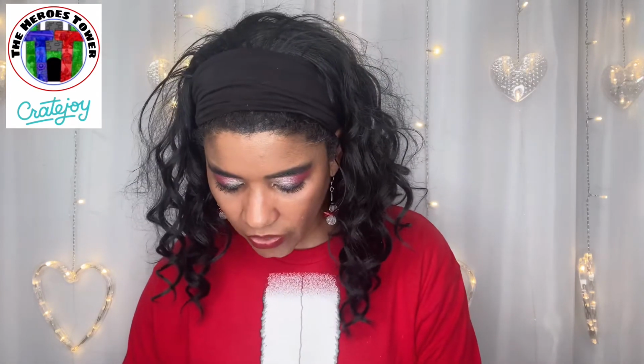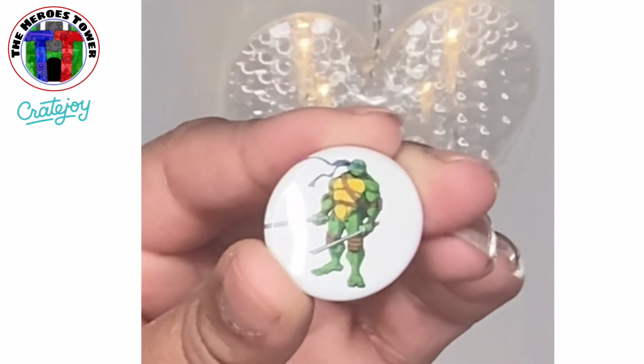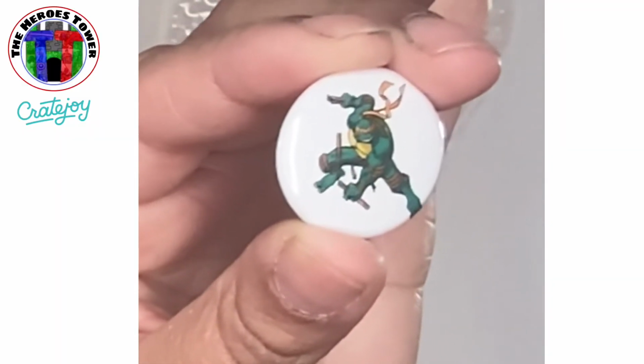Okay, so all these are wrapped up. Oh wait, we got some buttons here. Oh yay, guys! I need more buttons to do some more super fun ornaments and stuff. So this is Leonardo. I'm gonna zoom in on that bad boy for you guys so you can see him. Oh my gosh, that's awesome. And then we have Michelangelo right here. Yay! Looks like he gave me one of each, which is amazing.